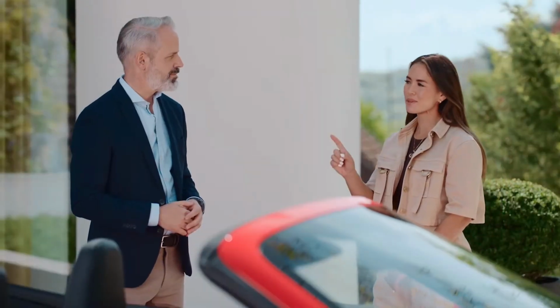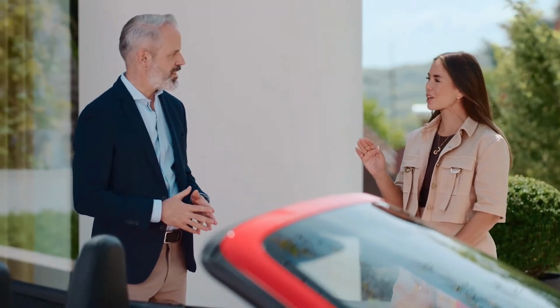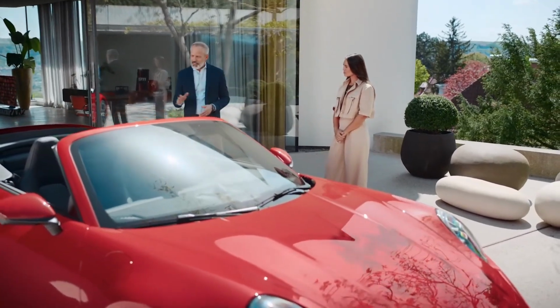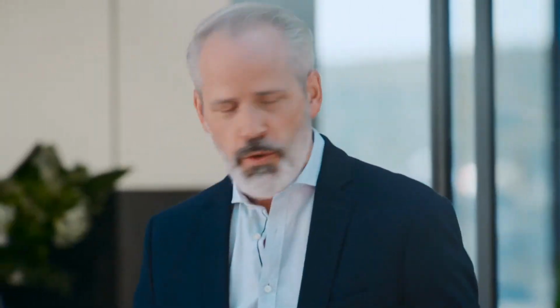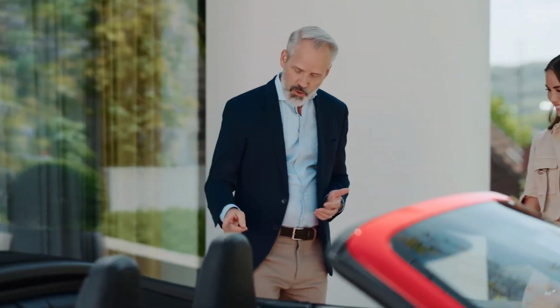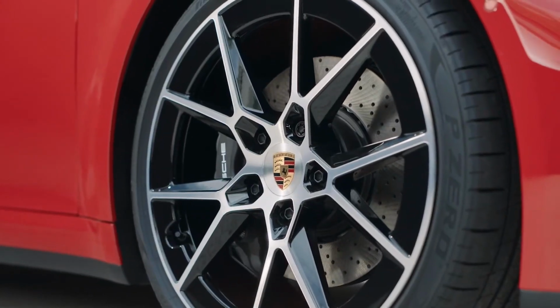But let's talk some numbers. I know a lot of people buy this car because of its performance. Yes. The flat-6 twin-turbo engine is a little stronger than before. We've gone to 394 horsepower and 450 Newton meters of torque. And with more engine power, bigger brakes are useful. And so we increased the size of the discs.